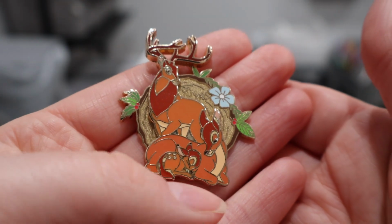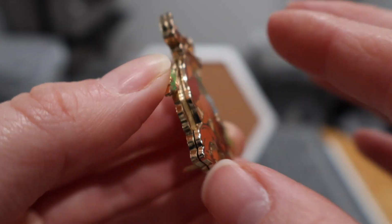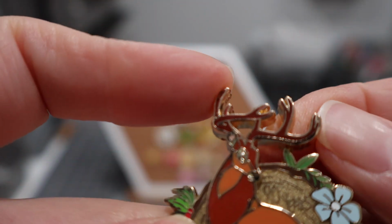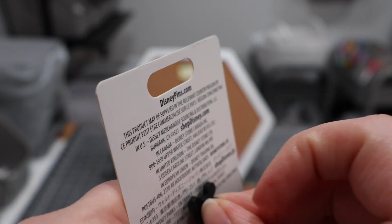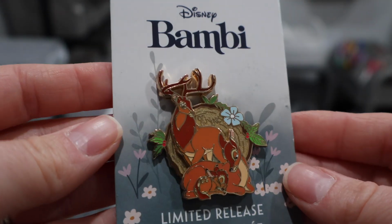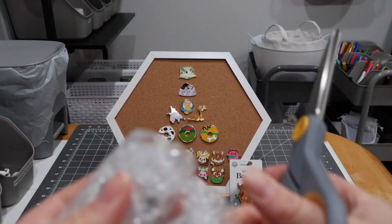This one was a limited release and just so very precious. Not sure why that is loose like that. And I may have to research and see if that's a common thing or if that's something I need to be concerned about, because that's, I don't know, that's pretty loose. But I absolutely adore this pin, so I would hate to have to send it back. That would be very sad. But anyway, we have this very adorable Disney Bambi pin.